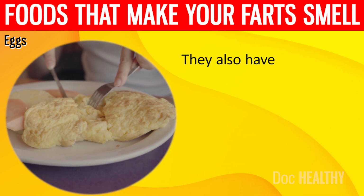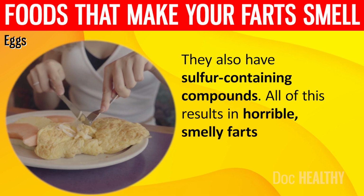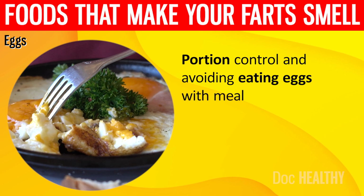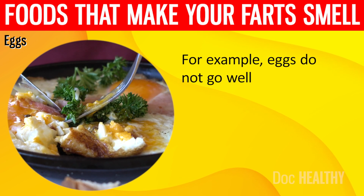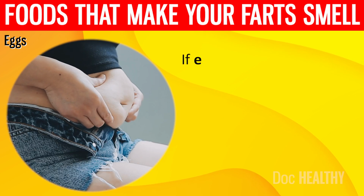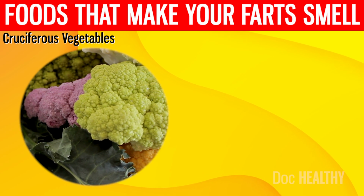They also have sulfur-containing compounds. All of this results in horrible, smelly farts. Portion control and avoiding eating eggs with meals high in sulfur will help you avoid this. For example, eggs do not go well with garlicky meats or beans. If eating eggs causes you to feel bloated, you might want to see a doctor to see whether you have an allergy.